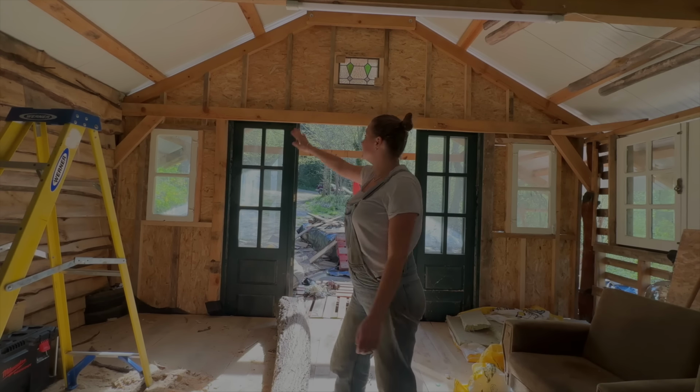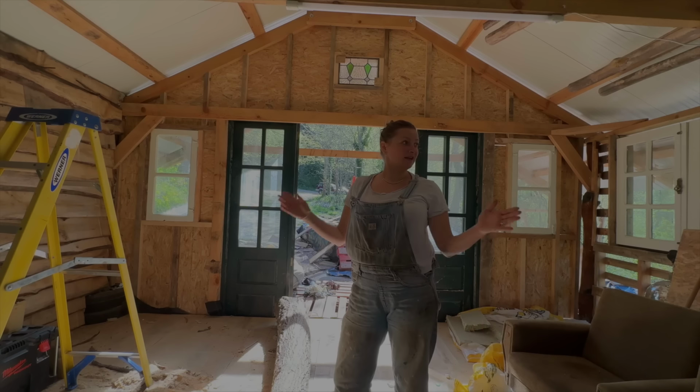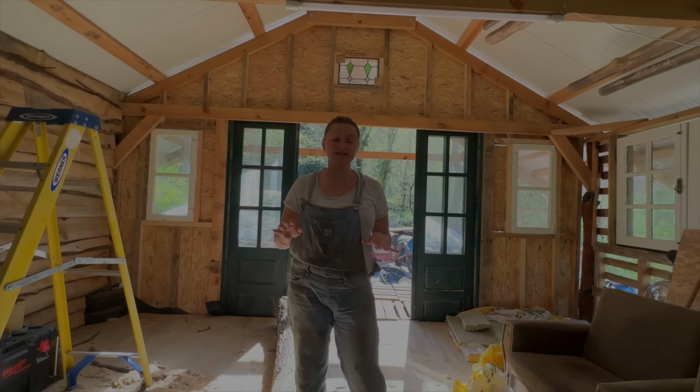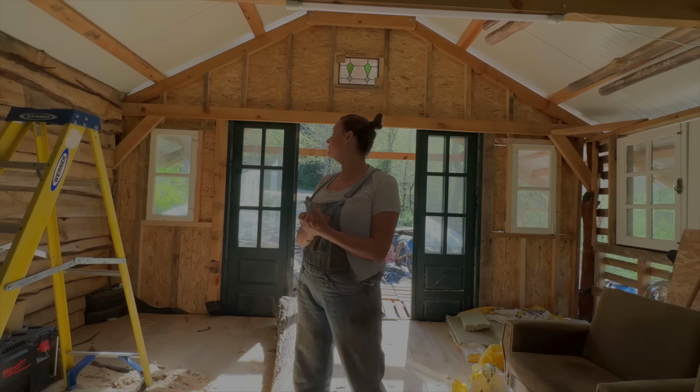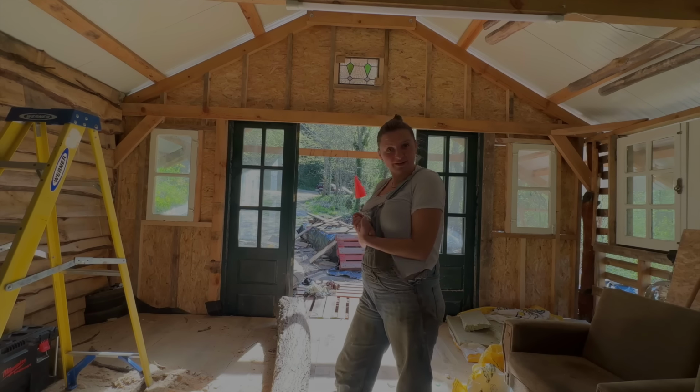Right, so it's time now to insulate this wall. Then that pretty much is all the walls insulated in the main living area. And then we can cover it. So yeah, it's a beautiful day for it. I'm gonna get on with it.